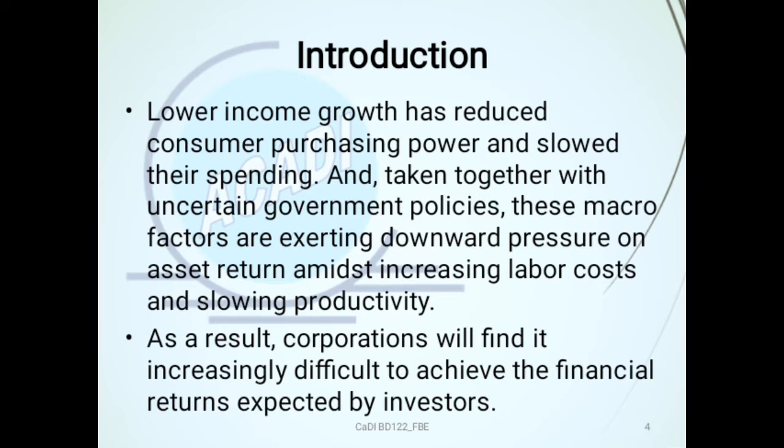Lower income growth has reduced consumer purchasing power and slowed their spending, and taken together with uncertain government policies, these macro factors are exerting downward pressure on asset return amidst increasing labor costs and slowing productivity. As a result, corporations will find it increasingly difficult to achieve the financial return expected by investors.